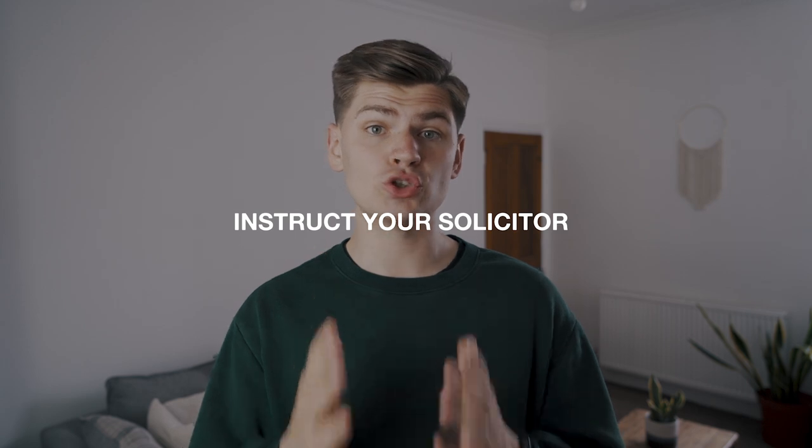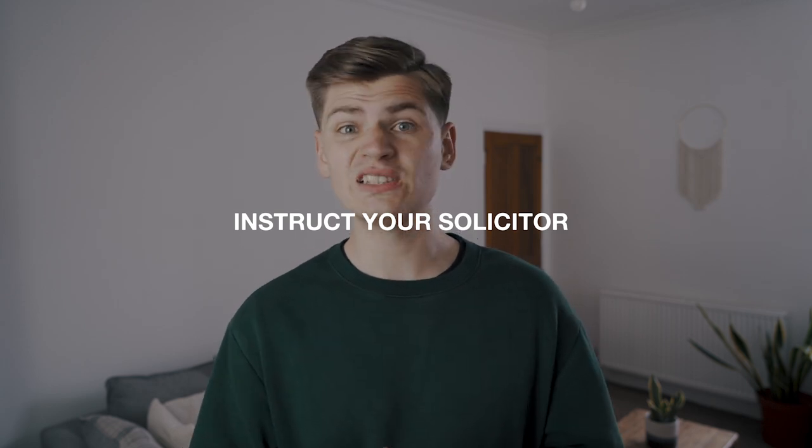Step number 9 is that the offer gets accepted and you instruct your solicitors. Your solicitors will basically hold your hand through the whole process, if they're any good. They should explain everything, explain what the next steps are, and take you through that whole conveyancing process. They really do a lot of it, so they just send out the paperwork. You've just got to make sure that you read it, sign it, send it back, and push that through as quickly as you can. But really, the next step is just that whole conveyancing process.